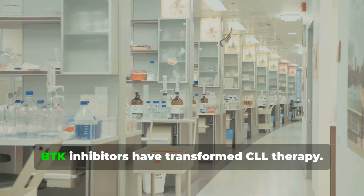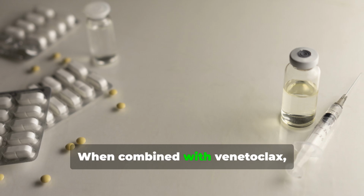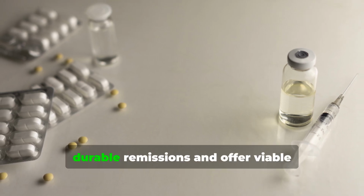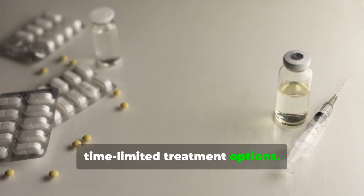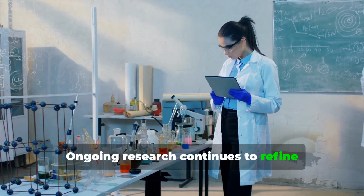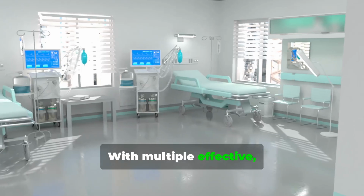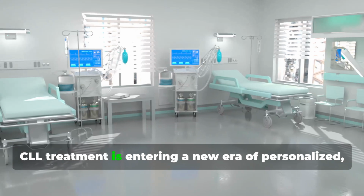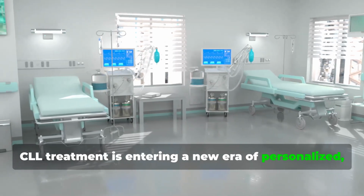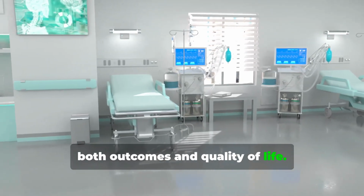Conclusion: BTK inhibitors have transformed CLL therapy. When combined with Venetoclax, they yield deep, durable remissions and offer viable time-limited treatment options. Ongoing research continues to refine these regimens and explore novel agents. With multiple, effective, well-tolerated options now available, CLL treatment is entering a new era of personalized precision medicine aimed at improving both outcomes and quality of life.